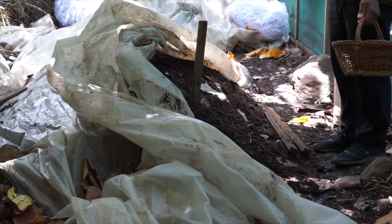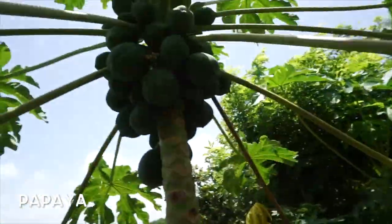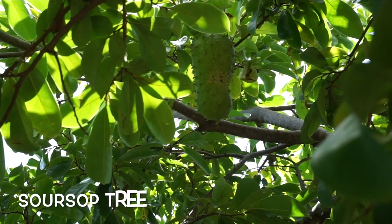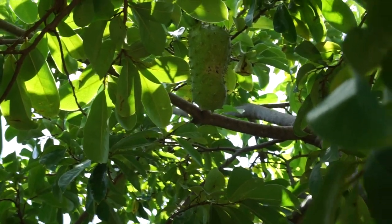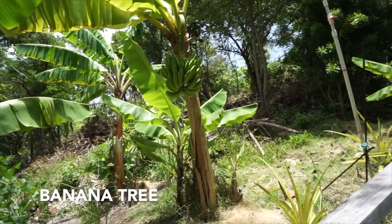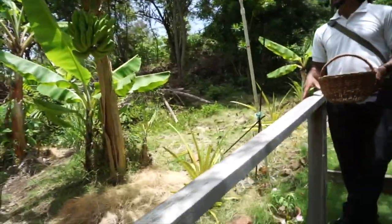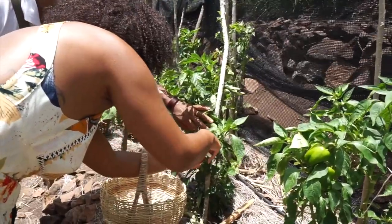But notice at the back here, the farm was lovely. They had every fruit from papaya to soursop. Oh my gosh, soursop, I've been on a hunt to try it, and it was very yummy. I was so glad that I was able to pick it from the tree and experience it here in Saint Lucia. And it was so amazing. And the banana straight off the tree, once they cooked it, it was so good.